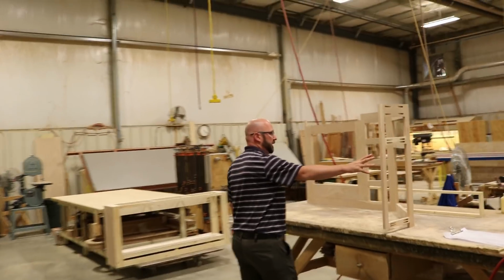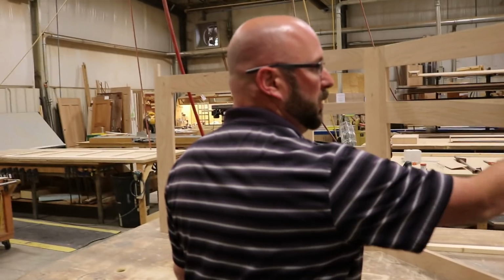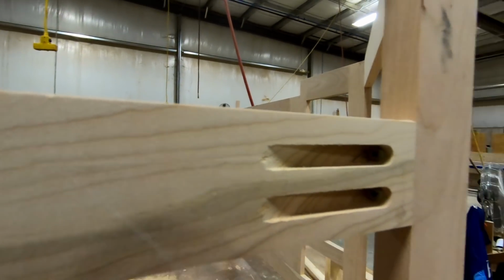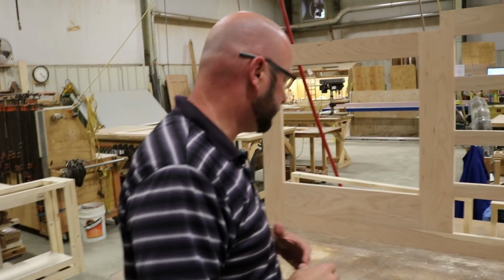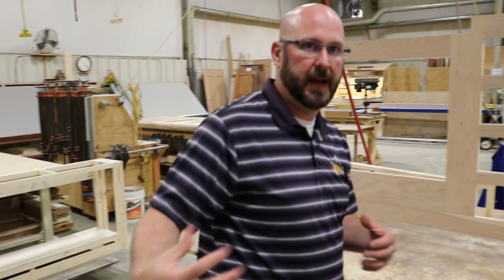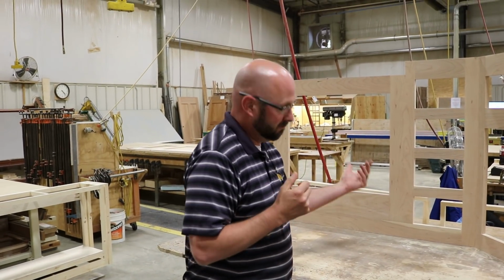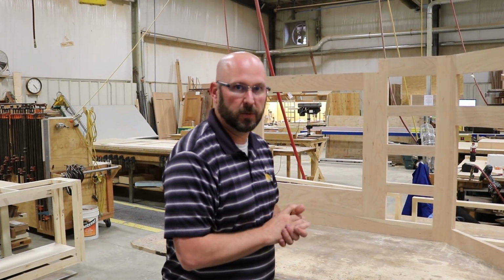All of our face frames are going to be built out of cherry. We glue and we pocket screw every joint where they come together. It's all laid out on this cool press table over here. And each guy in my shop kind of has their own specialty, working in kitchens or the bathroom or the bedroom vanities. It takes roughly a week to build a set of base cabinets for one of our units.